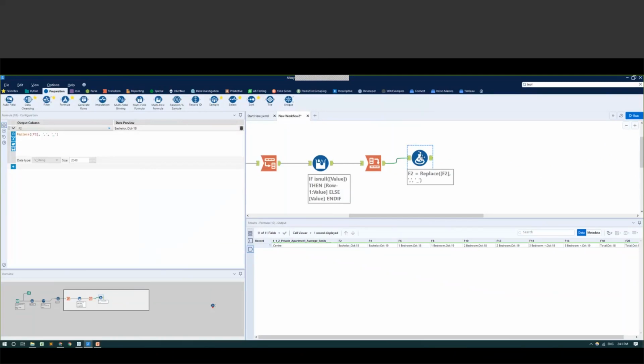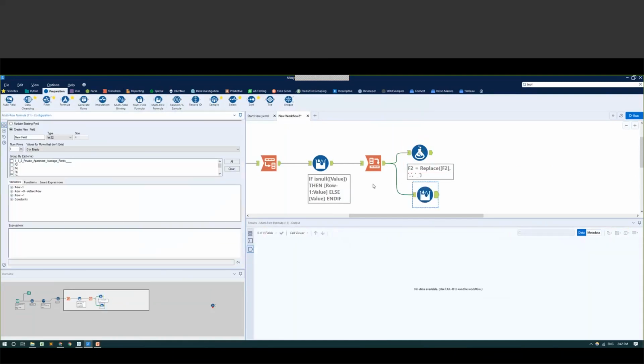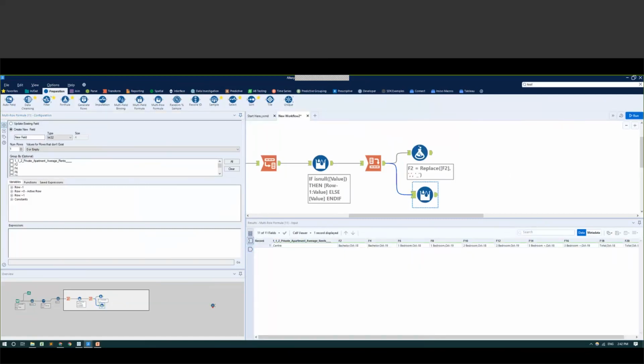Okay, so that's a very simple use case of using this formula tool. There's actually a way we can use this formula tool across every single one of our columns, and that is a tool called the multi-field formula tool. The multi-field formula tool is really great if you need to make this kind of replacement across all of your fields. With this tool, you can select the fields that you want to update. So let's do update existing field.